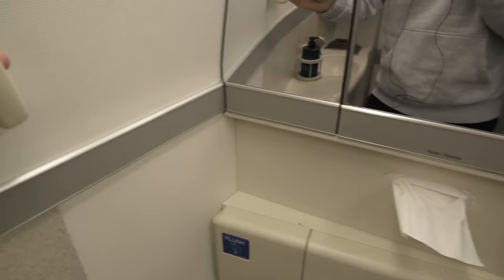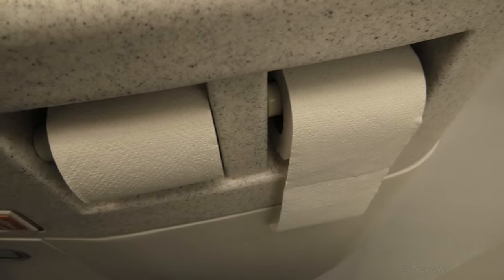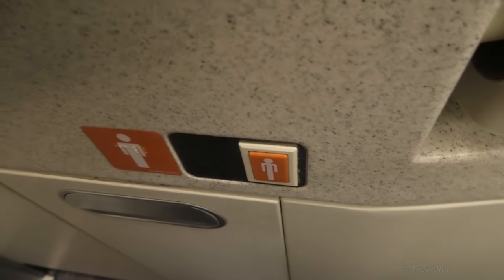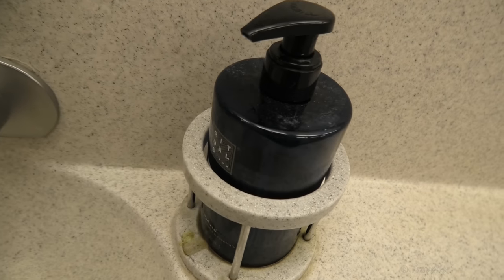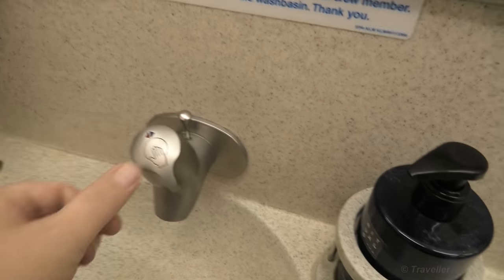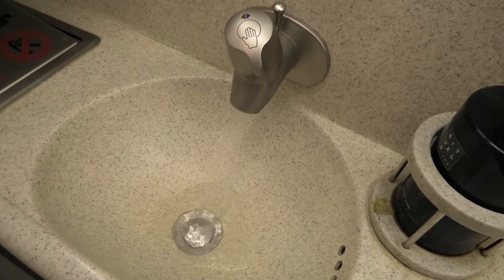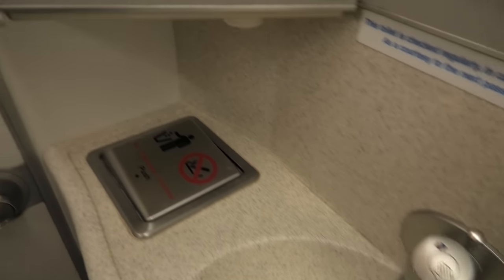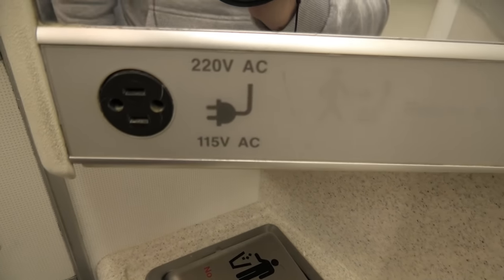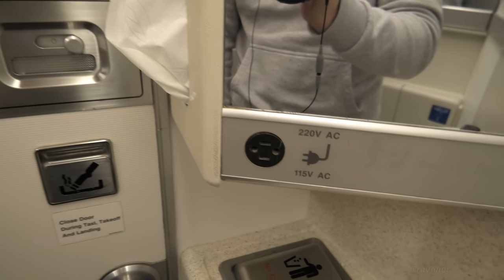Turning around, have a look at the handle. Okay, some turbulence while you're out here. Two rolls of toilet paper. Cabin crew calling button. And soap. And the water in the basin works by pressing the button. It comes automatic, closes off automatically. Also got a socket for shavers, maybe a hairdryer, who knows? I don't think a hairdryer, but maybe for a shaver.